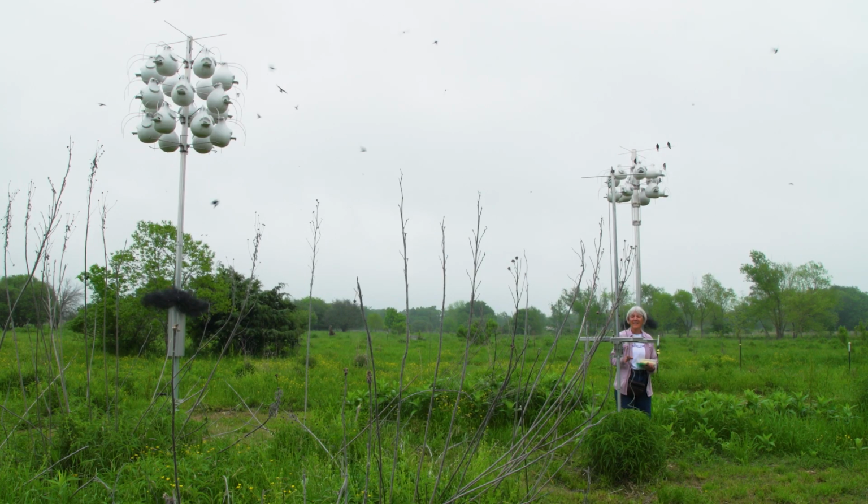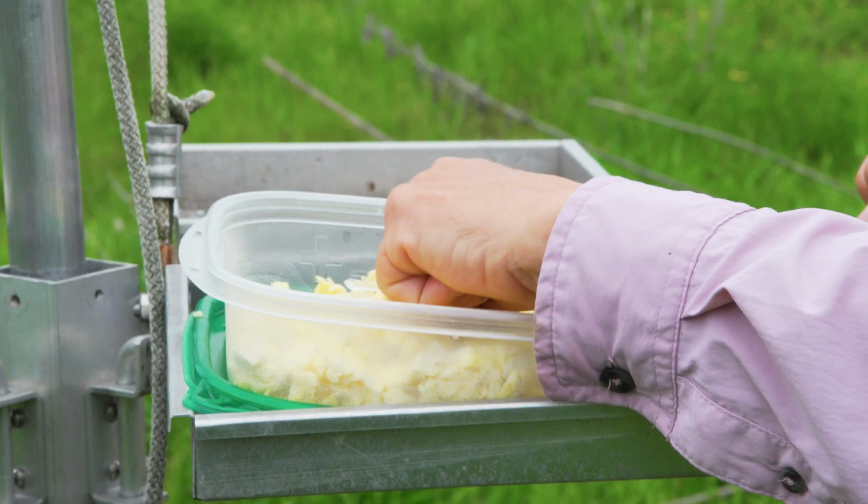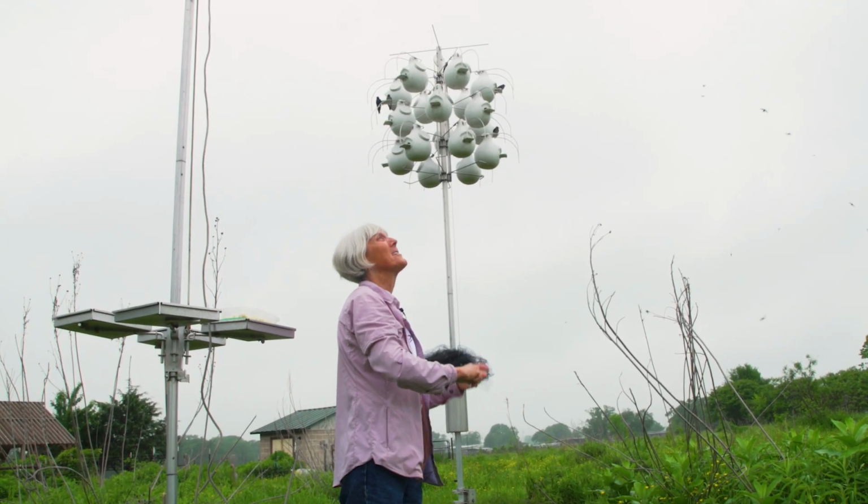A lot of people think I must be crazy to feed them, but we began teaching the purple martins how to eat launched scrambled eggs, and it's been quite successful.